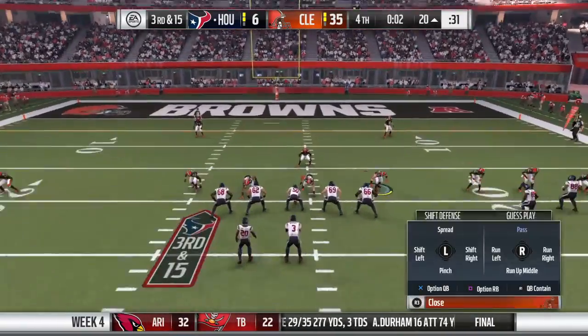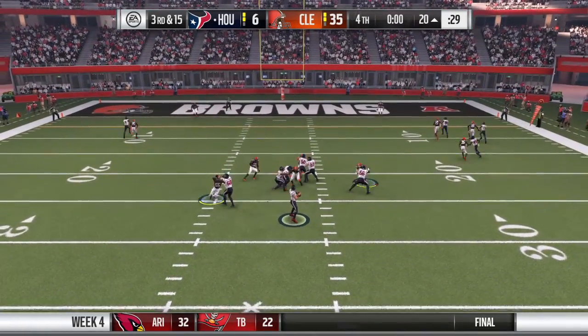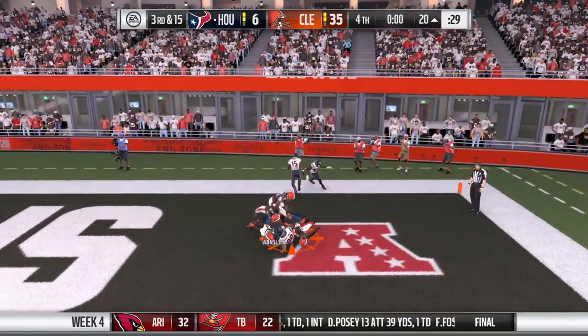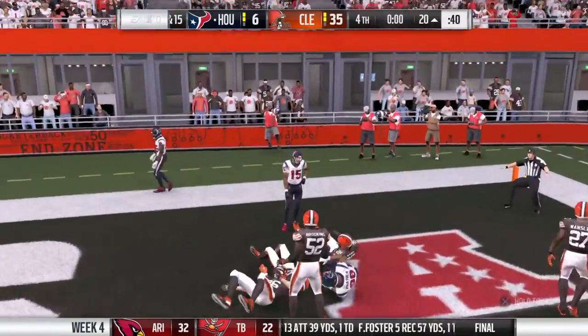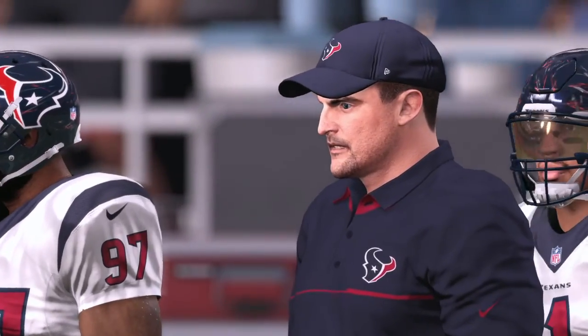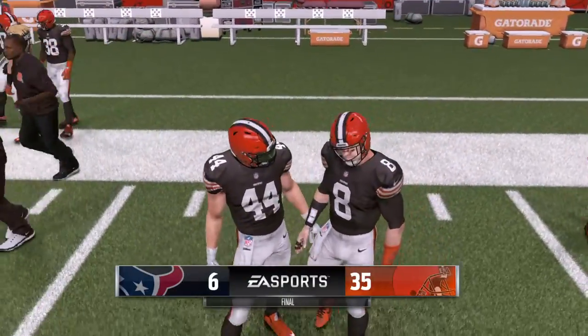And on 3rd and 15, we see the dime look, 6 DBs on the field. Playing pass all the way. Looking to throw. And that will be incomplete. They were going for a consolation TD, but it was not to be. And time has run out now on this game.